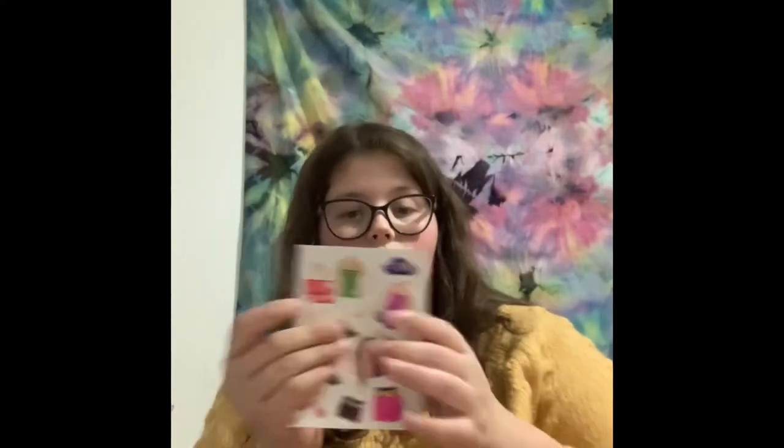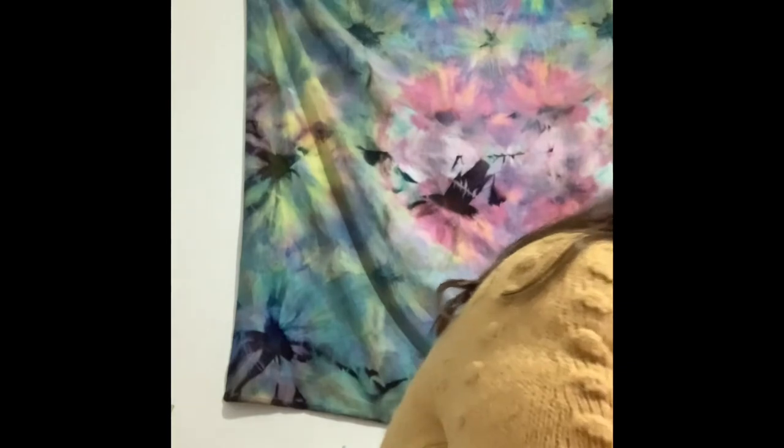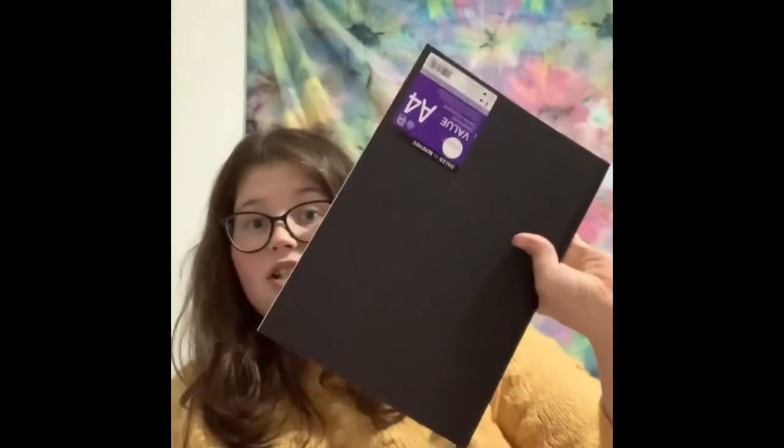I got some stickers. A magnetic doll. So you put these clothes, where is it to? Here. You've got this magnetic doll, and then there's clothes here and accessories, and you stick them on. I would take them off, but look, she sticks to them. Another eraser. School book. Colouring book. And sketchbook.